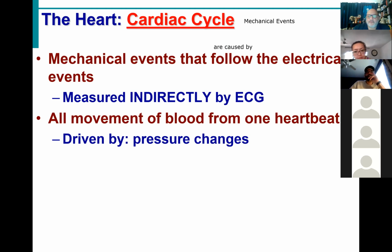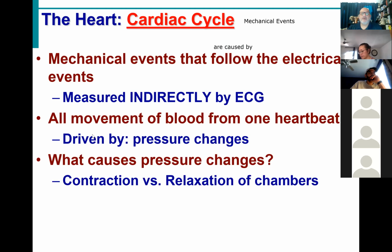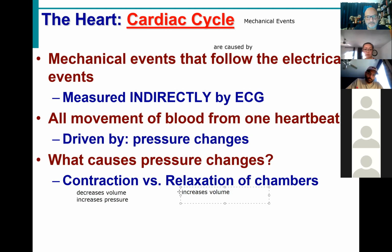Pressure changes. So we change the volume of our chambers. And as we change the volume, the pressure drives the blood where we want it to go. So that contraction and relaxation of the chambers changes volume. When you decrease volume, what effect does that have on pressure? Increases pressure. And then when you relax the chamber, we increase the volume. And when the volume increases, what effect does that have on pressure? There you go, decreases pressure. Spectacular, excellent. So these changes in the shape and volume of our chambers change the pressure, and that pressure change moves the blood.